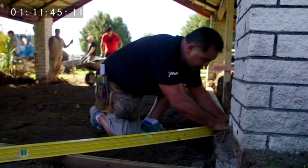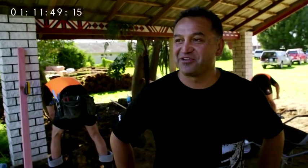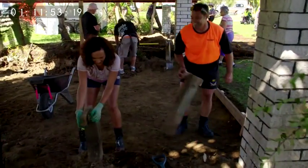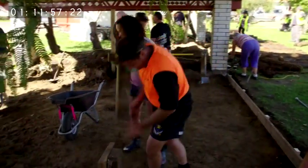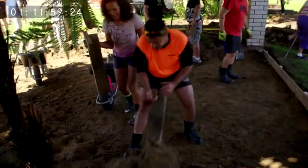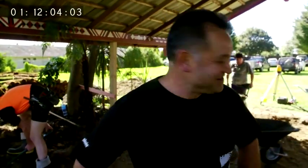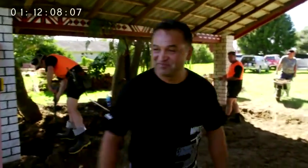We've dug to our base of our platform and realised that the old posts are only about 100 mils deep into the ground, so we had to take them out because they're just sitting there anyway. They're a bit titaha. So we've got to build new seats. Yeah, we weren't going to, we're just going to use the old seats, work off the old frame. So yeah, more extra work. Oh, well, just got to get on with it, eh? Kapoi.